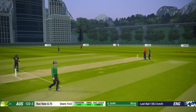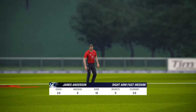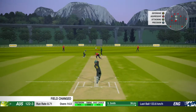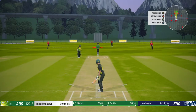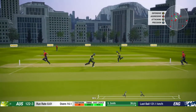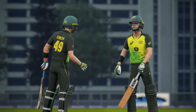Ends the over. 14th over. Australia are now on 122/3. The right arm medium bowler is coming on to bowl from the south end. And a 50 partnership here. Off to a strong start.